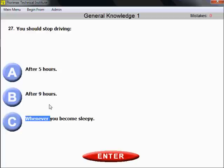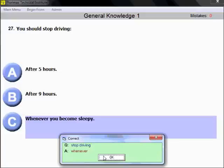Stop driving. Not after 5, after 9 hours, after 1 hour, 13, doesn't matter. The other choices could be given to you, but the right answer would be: whenever you become sleepy, please stop driving. And again, the point is safety.